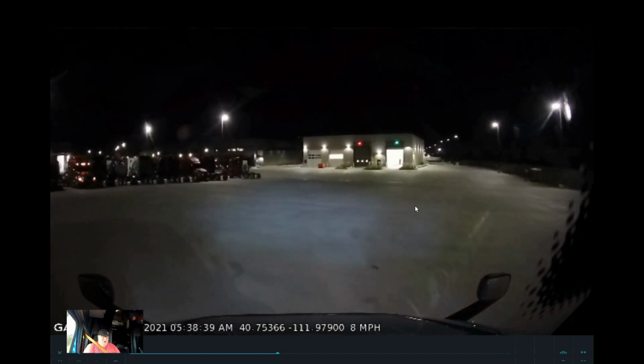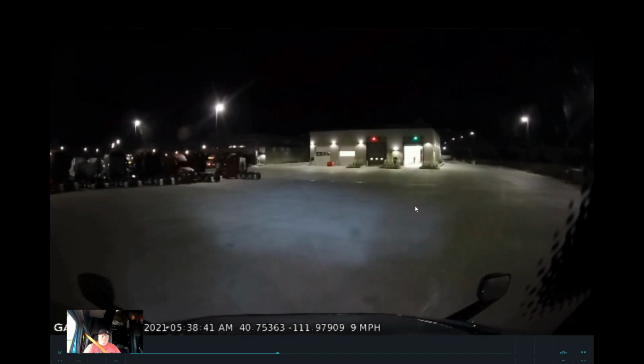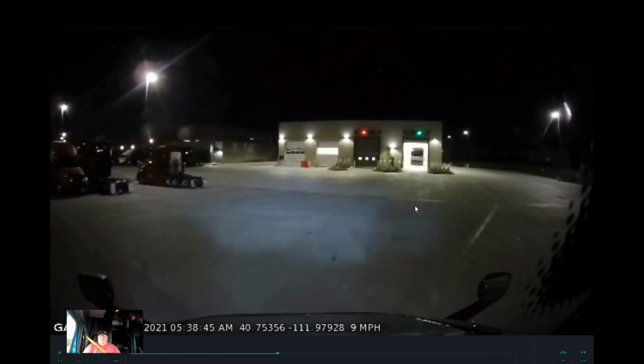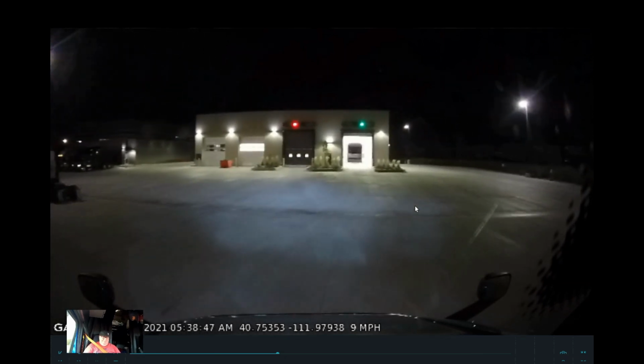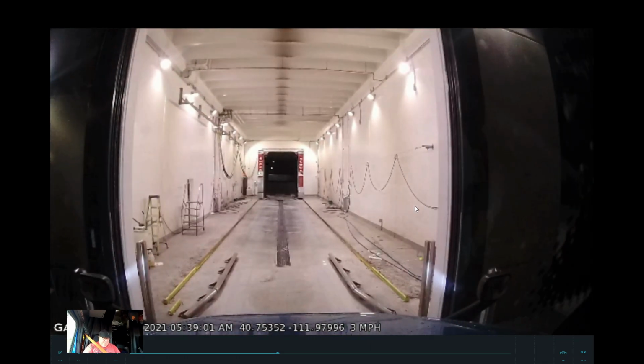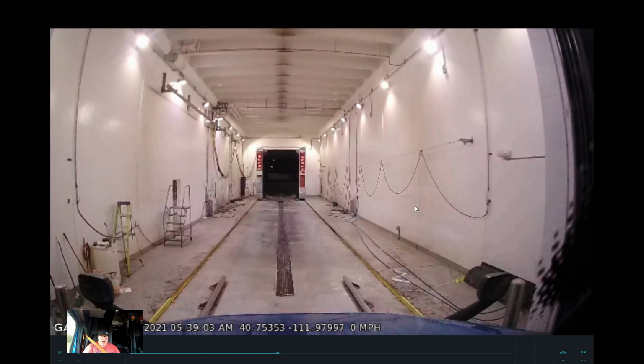So now we're going to run over to the new wash bay over there in the Salt Lake Yard. You see, it's got no wait time there, so we're going to run it through real quick. I'm getting the truck and trailer washed. I don't need a washout. If the trailer wasn't loaded, I would get a washout, but it's loaded, so I don't need to get a washout.